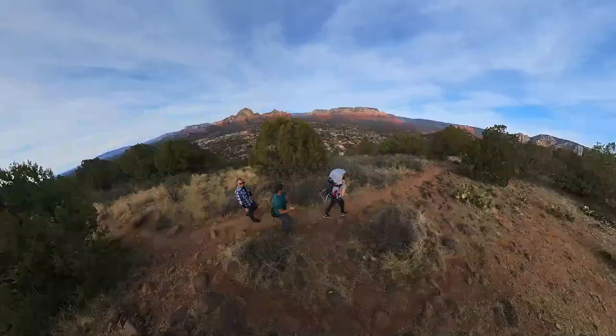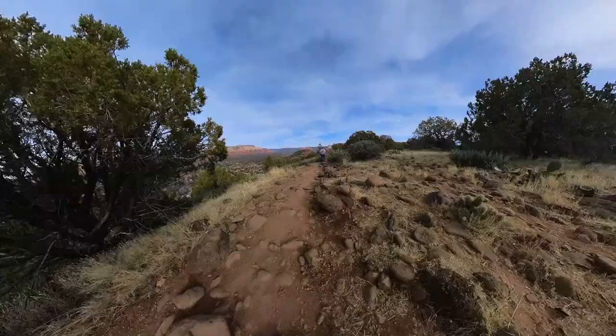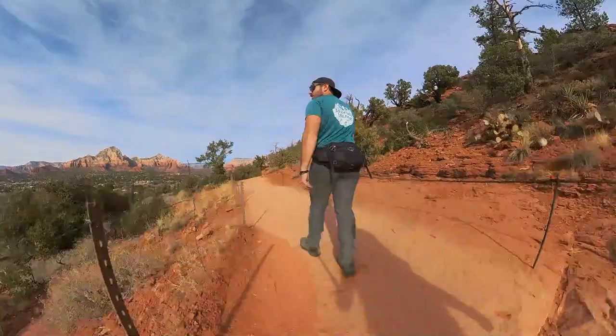Sedona View Trail. It's a 1.4 mile hike, about 250 feet of elevation gain. You can park at the airport parking lot, and it was like $3 for the entire day, which is nice because the other one was completely full. So we're going to enjoy this beautiful hike and take you guys with us.